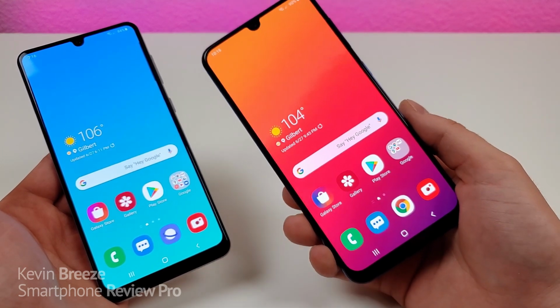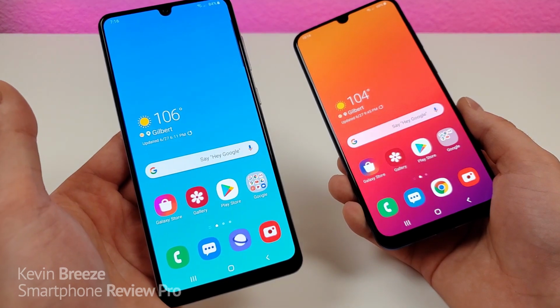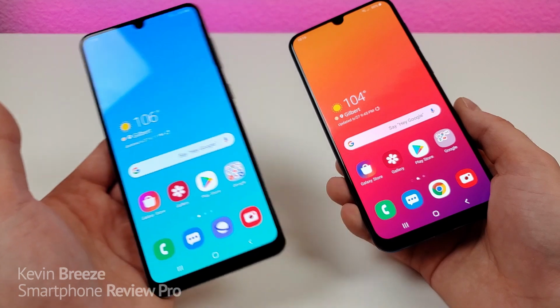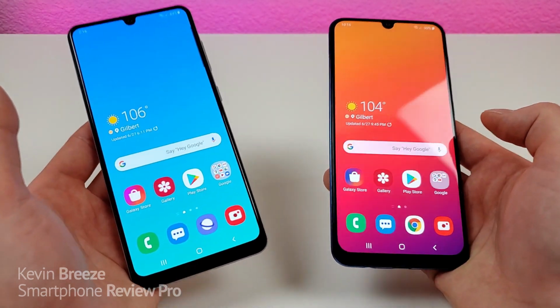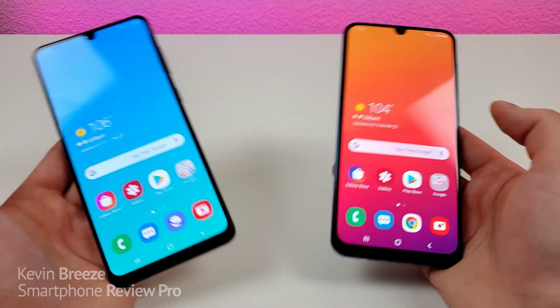So at that point, the question comes up of whether or not you should spend the extra money to get the A31. And in this video, I'm going to show you everything that is new with this phone compared to its predecessor, and hopefully that will help you with making a buying decision. Or if you're just watching for entertainment, that's fine too.